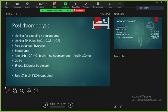Right, and then comes the post thrombolysis care. So this is where the stroke unit care, the stroke team, comes in. The important thing is to monitor for bleeding and angioedema. If the patient is going to develop an allergic reaction, the angioedema, it should usually happen in the first hour, but it can happen even a few hours after giving the thrombolysis.